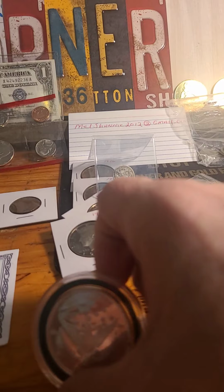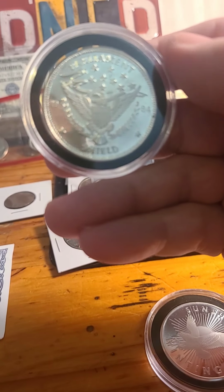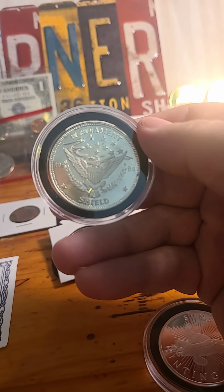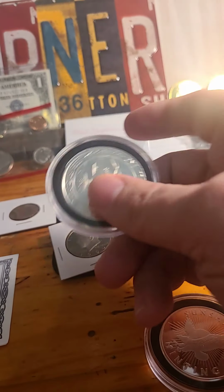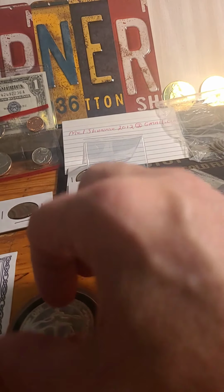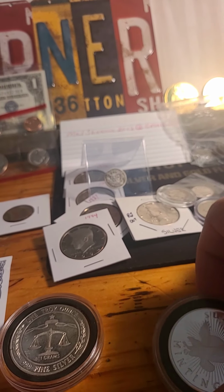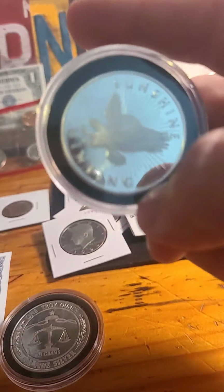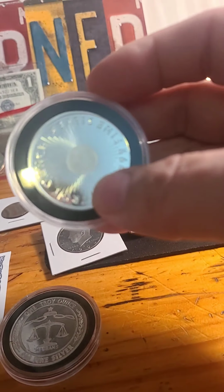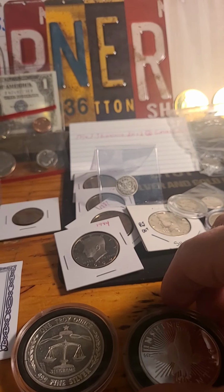Lot five, the Parliament round, which has this beautiful eagle on the back. If I can get it to show. And the scales on front. One ounce. So we have Wesley Kester at $21 on that. The Sunshine Mint round. Proof-like finish. Very nice. We have Aunt Orta at $21.